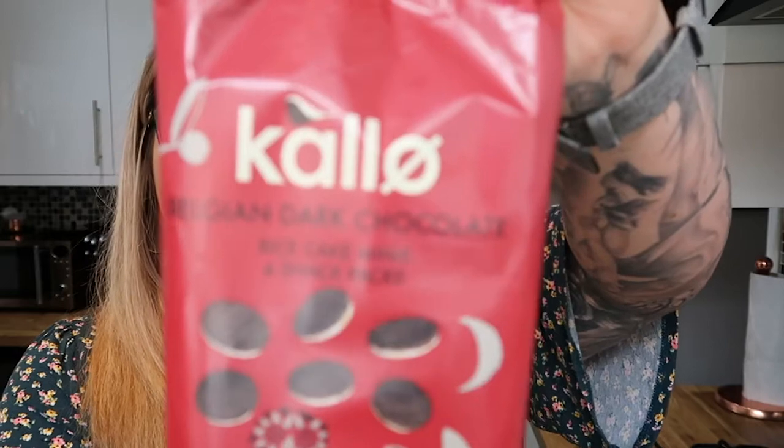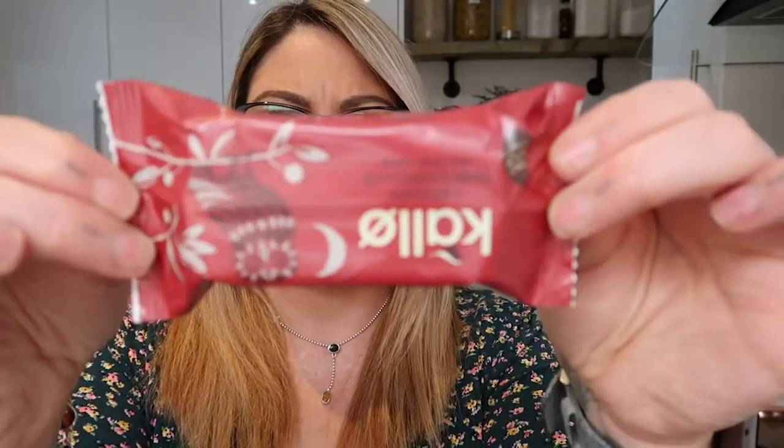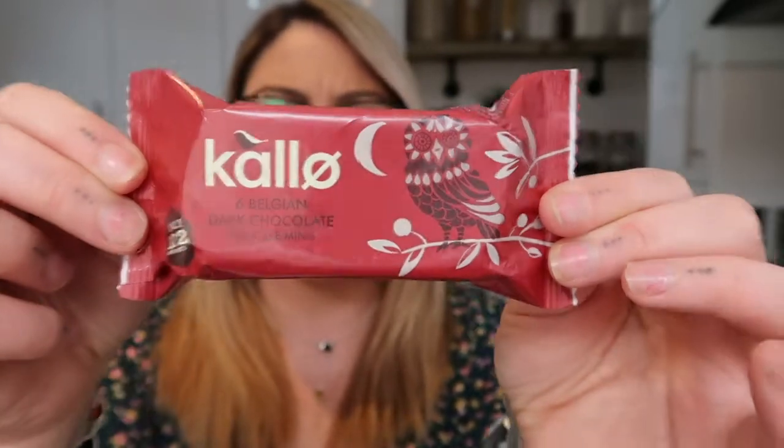Belgian dark chocolate covered rice cakes. They're so yummy, and I really like that they're in, I'll show you, little individual packets, which is really good for me because I'm not having to weigh it out or make sure that I stop at a certain amount of them. I can just grab the little packet and know that they're 100 calories. So I like them.